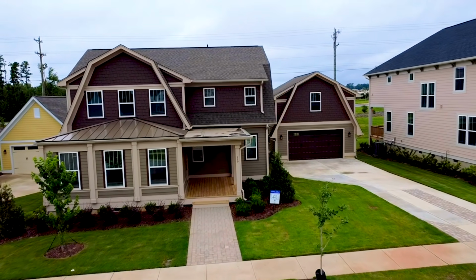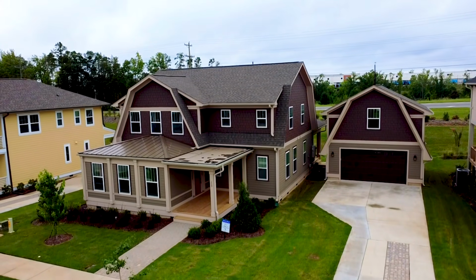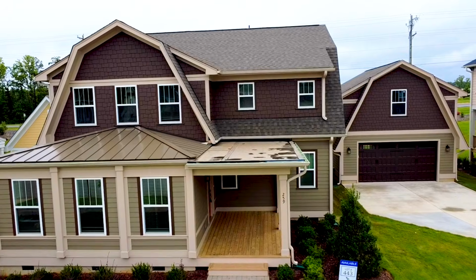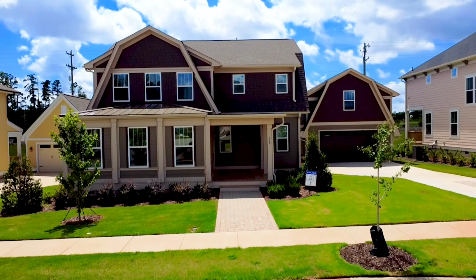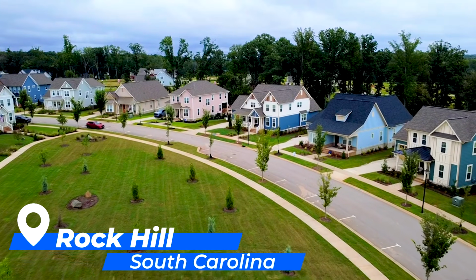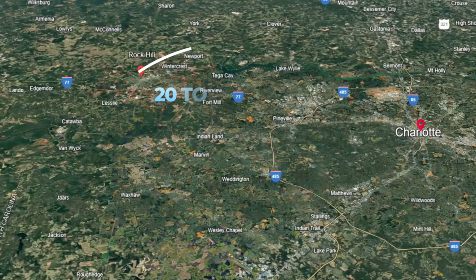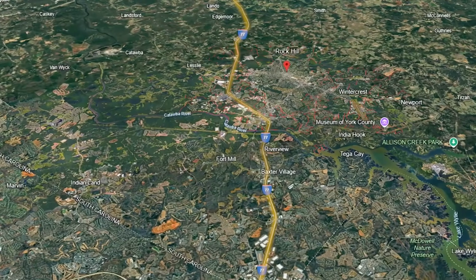It's got the old school, but new school, the new old as I like to call it, farmhouse style. So this is absolutely gorgeous. Just look at this house. It's just so aesthetically pleasing. This community right here in Rock Hill, it's just 20-30 minutes from uptown Charlotte. We're about 5 minutes away from Highway 77.